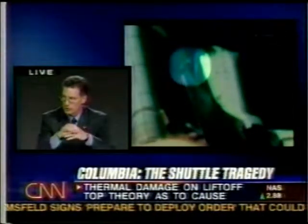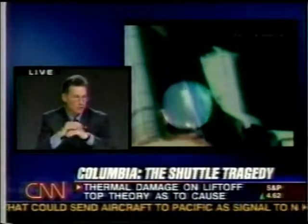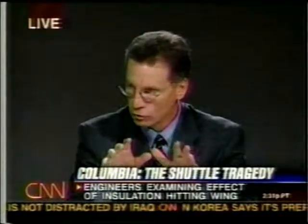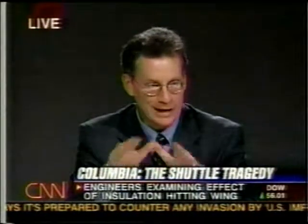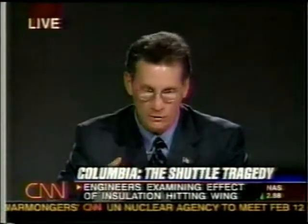In both cases, what we believe the worst case to be was perhaps a local penetration, local structural damage, perhaps some local yielding of the structure because of the temperature, but not to the degree that it would violate the structural integrity of the wing or its structure, just in very local areas.